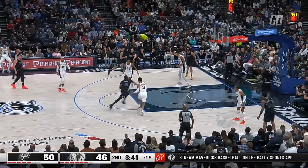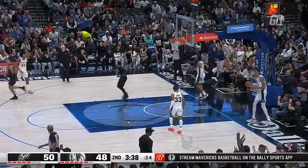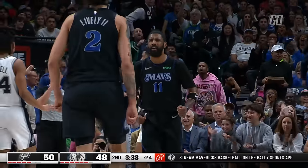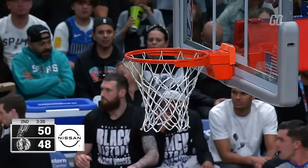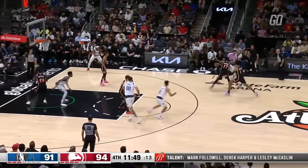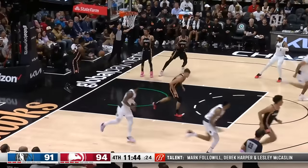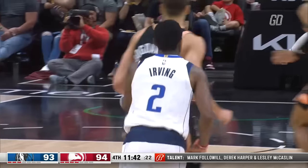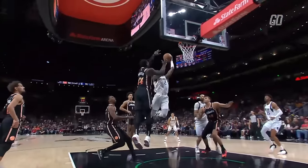Now Kyrie trailing the play. He's going to have it go. It's Kevin Johnson, and that is a giant killer. Certainly, he can help, and the evidence was there at the end of the third quarter. Now Irving drives through the entire Hawks defense. Simply attacking pressure. Kyrie Irving from start to finish now in the fourth quarter.